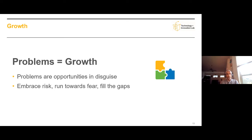The issue is when people are told to embrace risk. What does that mean? We look at it a little bit later. But the idea is that you can't really solve a problem or treat a problem as something to grow if you don't embrace that risk that comes with solving the problem, or if you're not running towards the fear but running away from it, then it's hard to solve the problem. And so these are things we look for as well in terms of, are we growing, considering problems as a way to grow more than anything else?